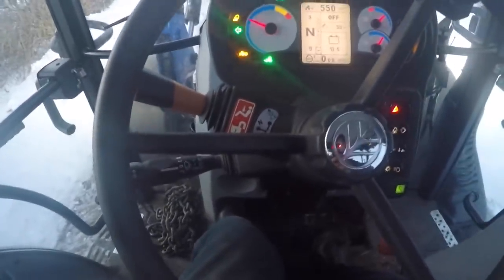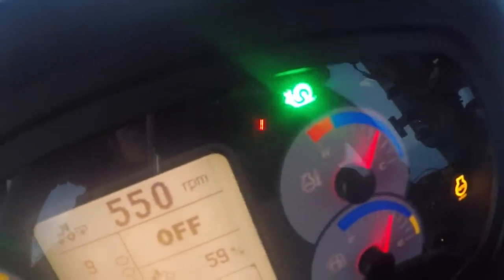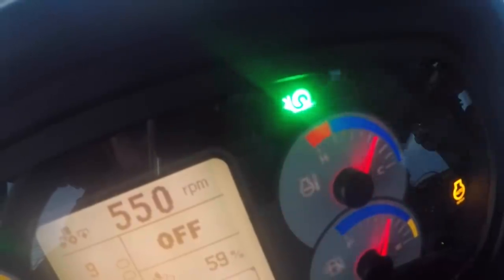You got to hold the brakes and the clutch, and you push this little snail over here, and then you have a little snail pop up on the dash. That's a snail. It doesn't look like a snail, but it's a snail, I promise. All right, that means you're in creeper gear, which is just basically a deep reduction transmission, kind of like a transfer case on a four-wheel drive pickup. It drops it into a whole lower range of gears.